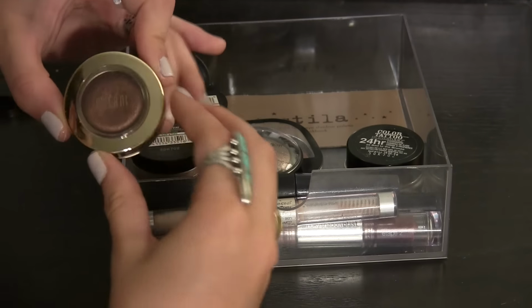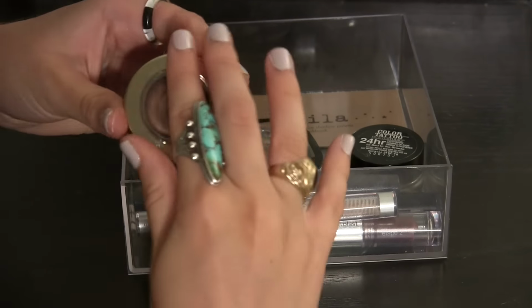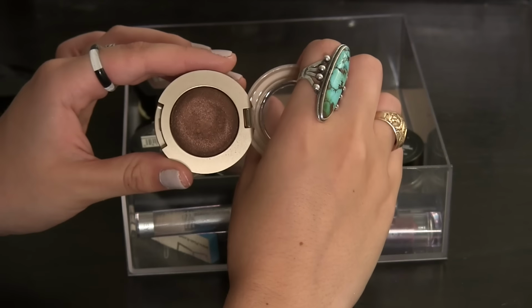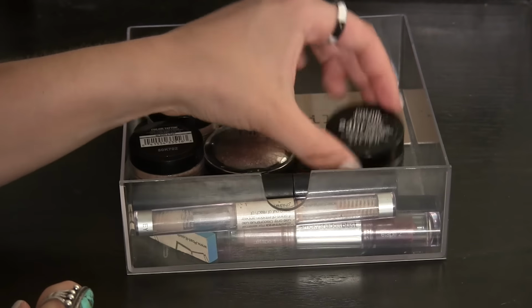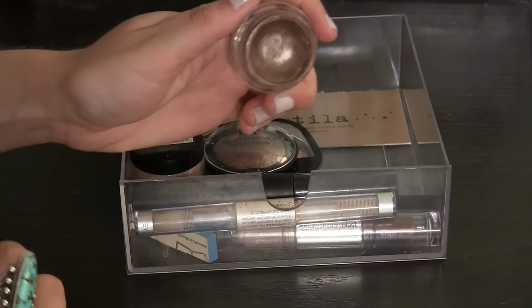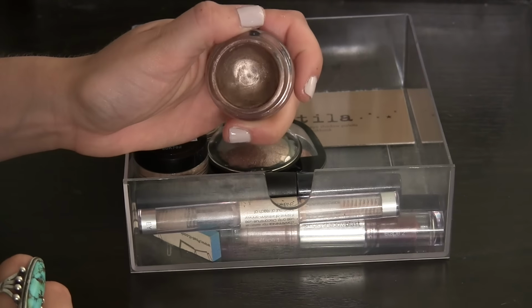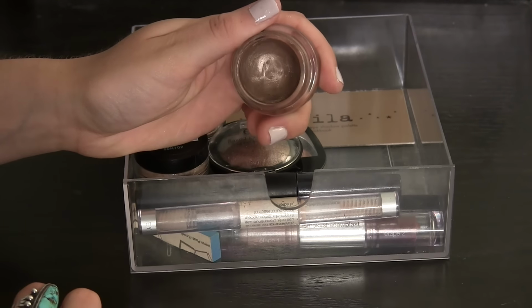So this next one is the Milani single shadow in 24 Bella Bronze. It's an amazing, amazing copper shade. The last shadow in this little pile is the Maybelline Color Tattoo in Bad to the Bronze. You guys will be able to see this is, or it used to be anyway, one of my favorite shadows. I don't use it quite as much.